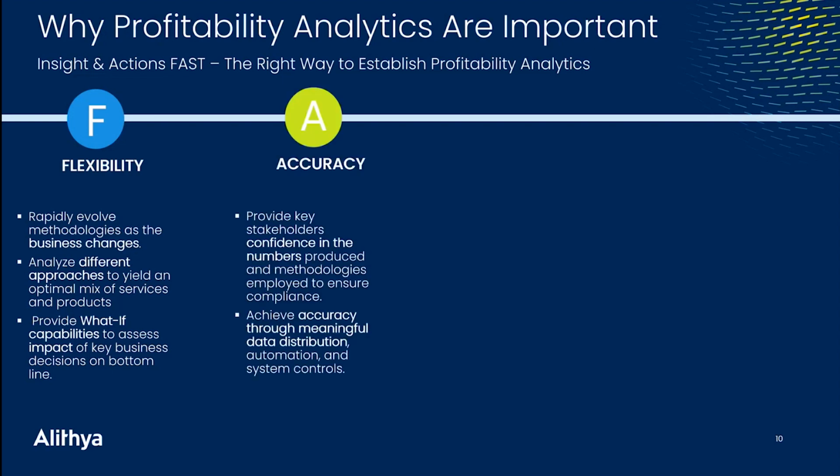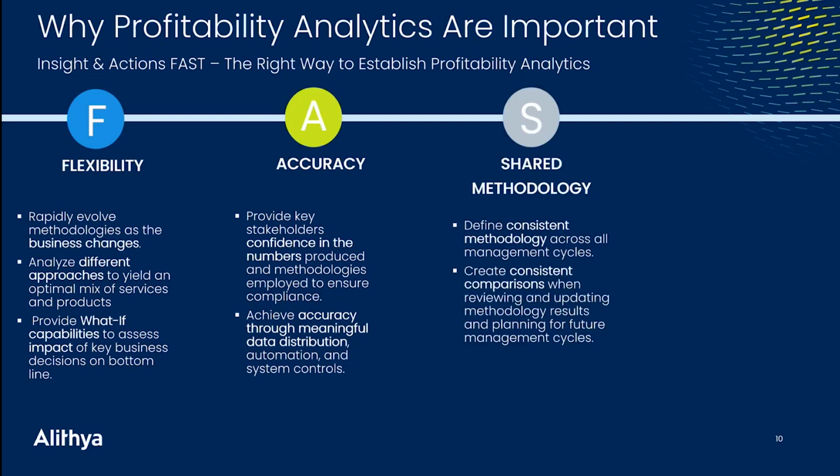They have to be accurate. I think this is probably the simplest on the list. If your profitability analytics solution is not accurate, people obviously will not trust the data. If they can't trust the data, they're not going to make decisions based on it. So pretty straightforward, but it really speaks to the fact that your profitability solution has to be trustworthy. They have to be able to say, great, this is data that I can utilize.